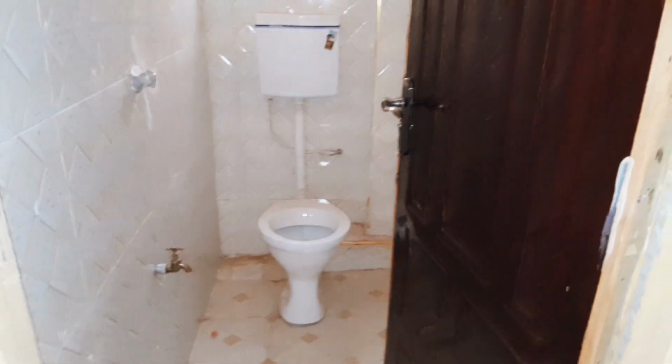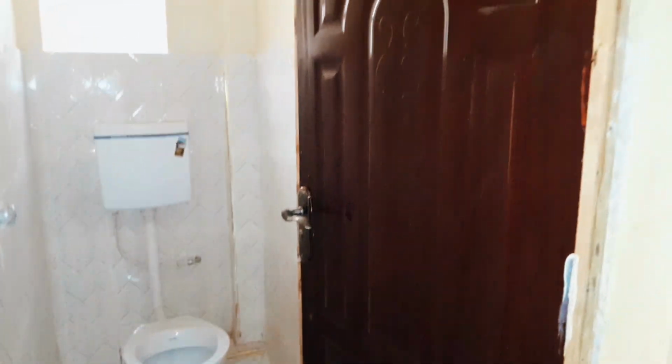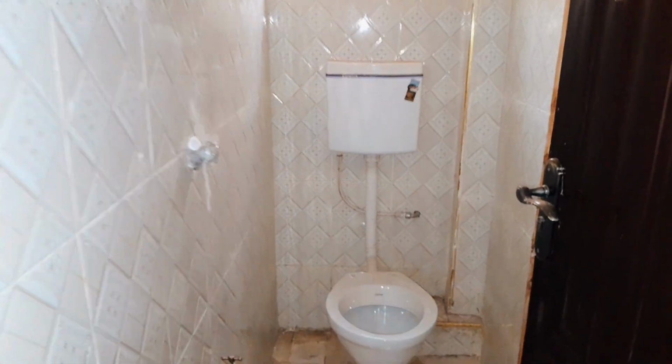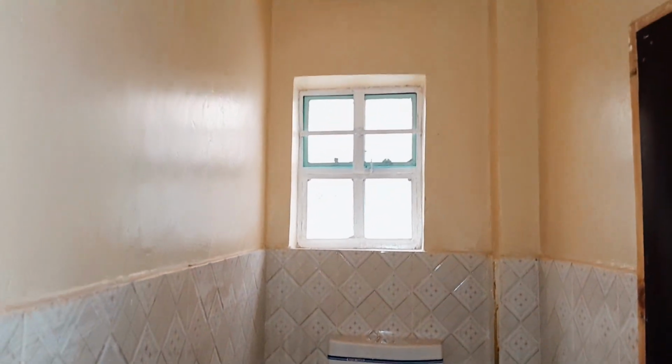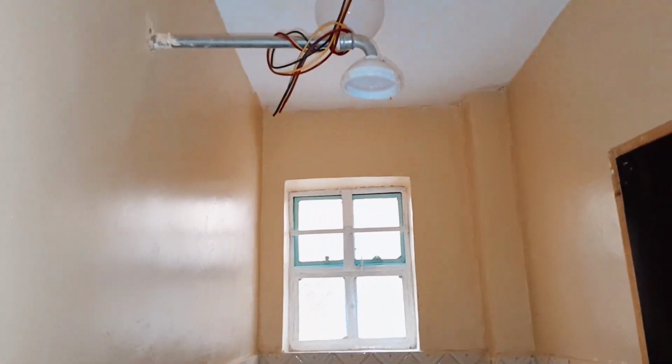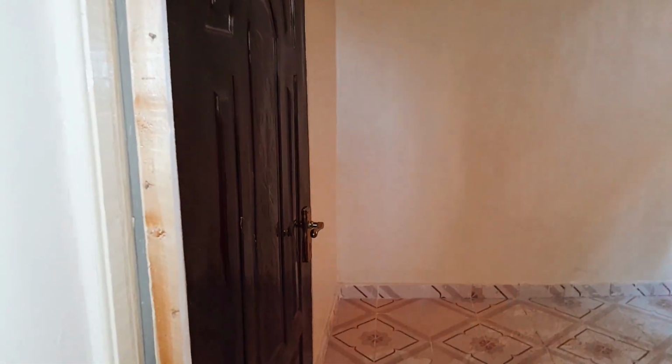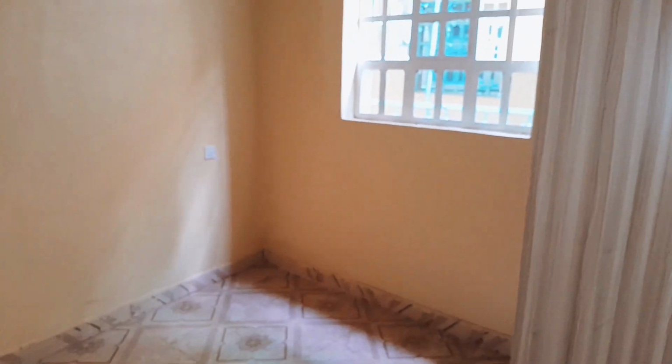Yeah, mlango ni ile unapendaga, so good, so cute. Yeah, tiles ni zile tam. Everything functional. Yeah, inakaa hivyo. Kuja na shower. Yo, 8,500 only for one bedroom guys, so cute. So unaingia kwa mlango ya bedroom. So guys, that's our bedroom. Inakaa hivyo, so cute.